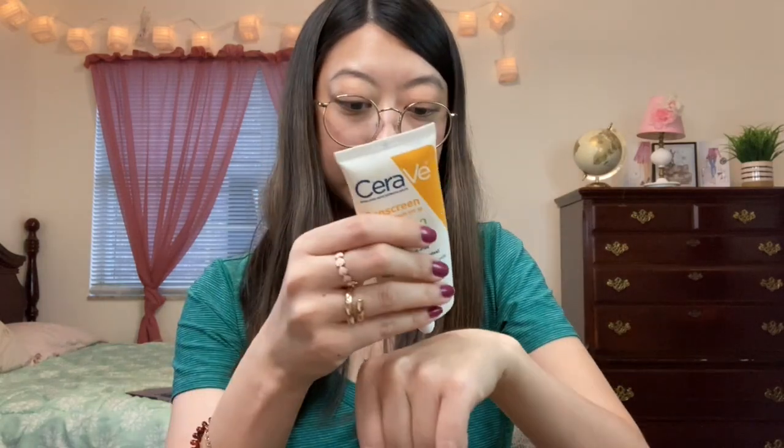Now I have this CeraVe sunscreen, would repurchase. This does apply white, but I thought that it was just a really solid product. I felt like it didn't leave a white cast, and it kind of didn't peel up. This was a mineral sunscreen. It has titanium dioxide and zinc oxide in it, so it is mineral. It is a physical sunscreen, so I felt like this did its job. It did a really good job.